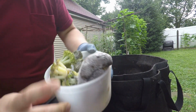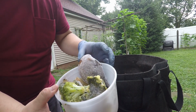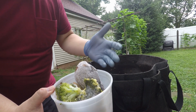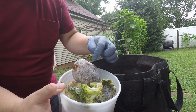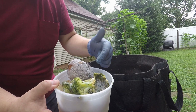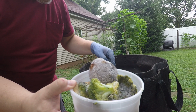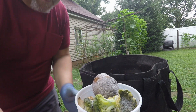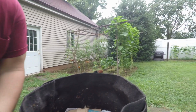bucket of food here. It's stuff that came out of the crisper in the refrigerator, stuff that had gone bad, and it's got a pretty pungent odor. I don't know if you ever smelled broccoli when it goes bad, or mushrooms when they go bad, but they're pretty stinky. I'm not fond of the smell, that's for sure, but I think the worms are going to really enjoy it. So I'm going to move this stuff all aside here so we can get the camera a little bit closer to see.